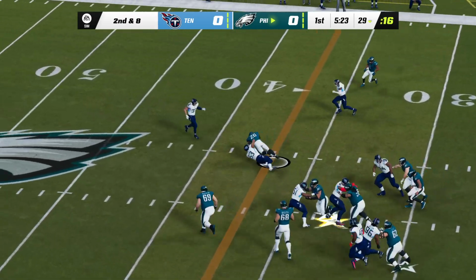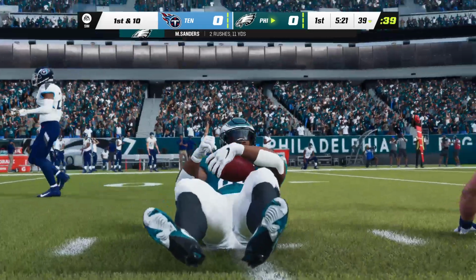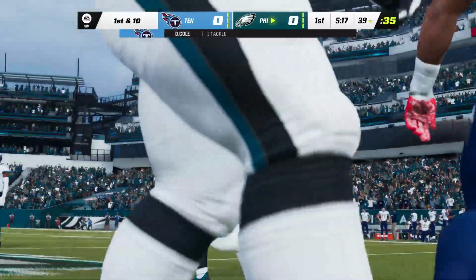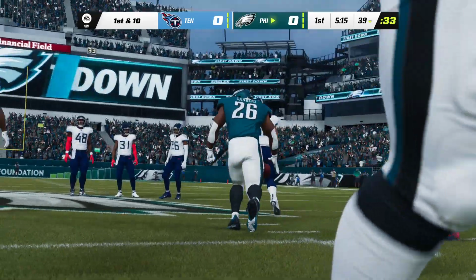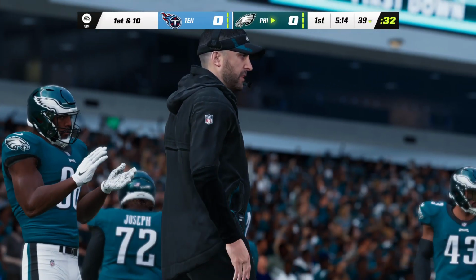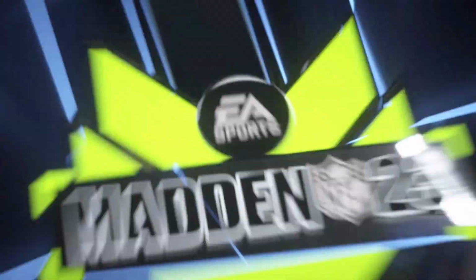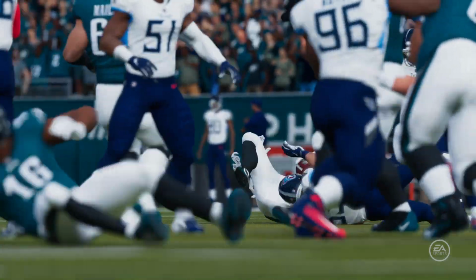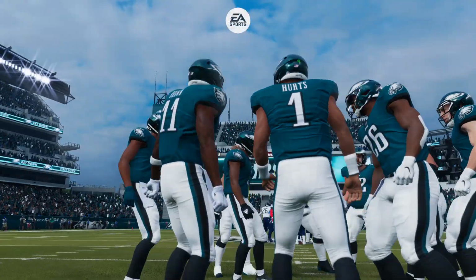Another run here with Sanders. And he'll get it out near the 40 to the 39. 9 yards to pick up there, and it's a first down. Well, there's plenty of real estate for him to maneuver on that run, and let's face it, it shouldn't be a surprise. He's one of the better backs in the league. Had to come into this game with the idea, slow him down, otherwise it's going to be a long afternoon.